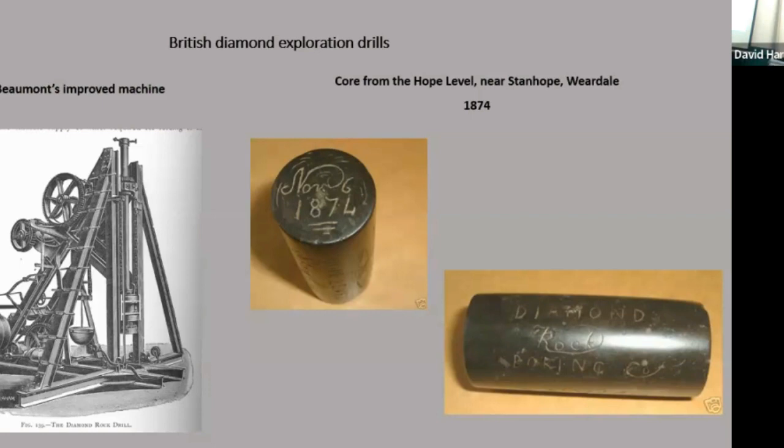So he saw the machine in Paris in 1867. He designed a new machine, an improvement of the first one, with a man called C.J. Appleby, a railway engineer. Beaumont transferred his rights to the machine manufacturing company, which undertook the first drilling contract in 1870-1871.